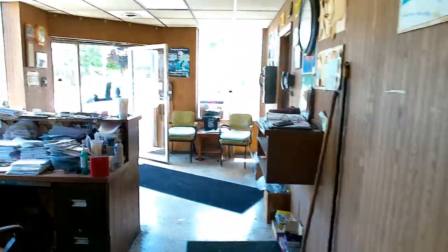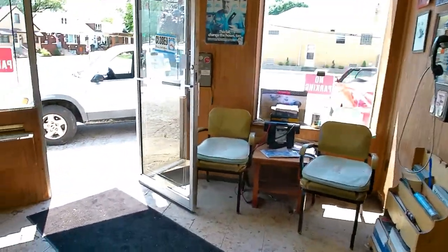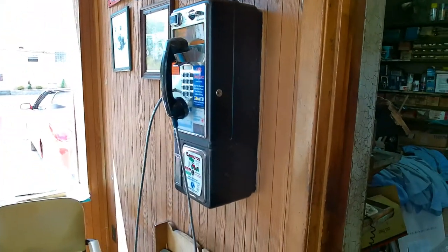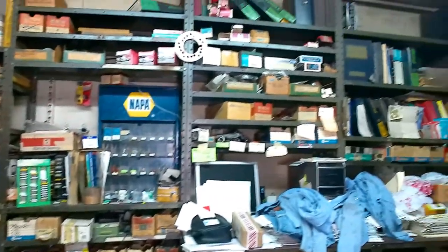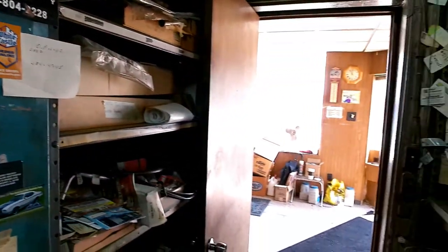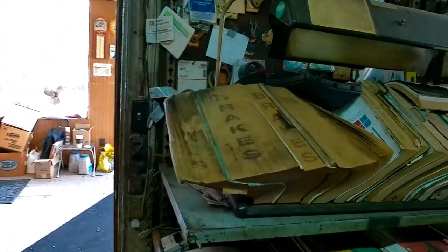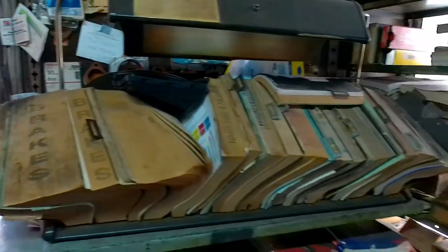So this is the front. Father's a pack rat, so he's got papers everywhere. When was the last time you saw a payphone? It actually works. And back here are parts for 50s, 60s, 70s cars. Mitchell manuals from the 80s, 90s, even earlier. And then the messy office back there. Service books, parts books. Go back 30, 40, 50 years.